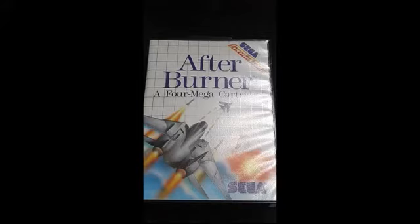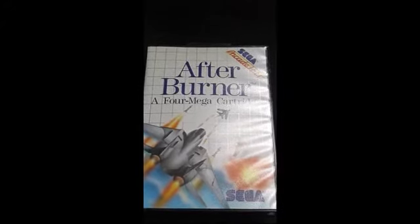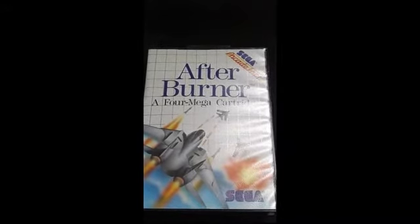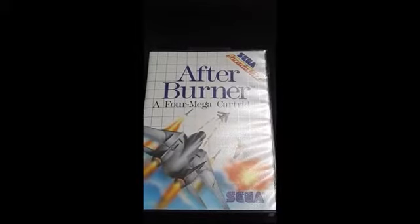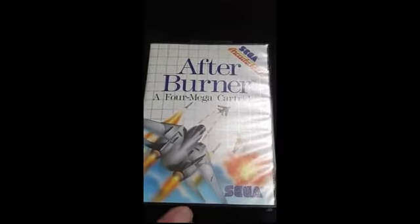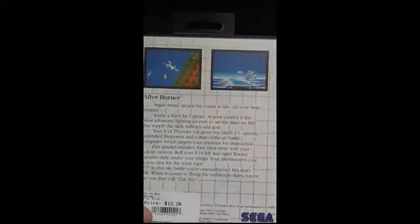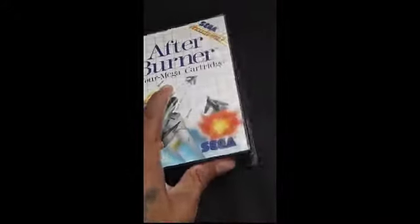And the next game is, okay guys, here we got an arcade hit, Afterburner, a 4 mega cartridge. I still don't even know what that means. You got a 4 mega cartridge, a 2 mega cartridge, but whatever. Anyway, I remember playing this as a kid at the arcade. I put plenty of quarters in on this game. This was a fun game. Played this for hours upon hours.